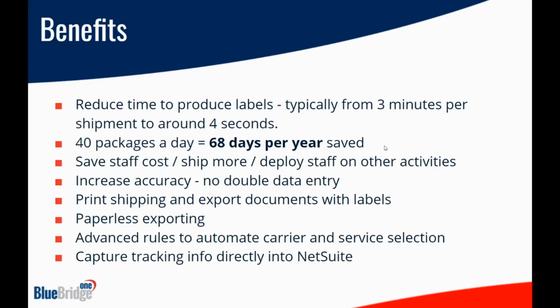But also it covers all the export requirements and all the things you need to do for paperless trade and commercial invoices and things like that. And again, I'll show you all that in a moment or two.